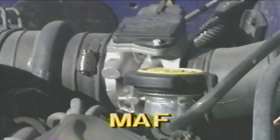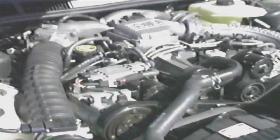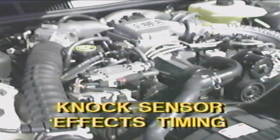On the 5-liter high-output engine and some 89 vehicles, you can look for the hot wire mass airflow sensor in the inlet duct. On the supercharged 1989 Thunderbird, you will find a MAF sensor. Don't forget, on turbo and supercharged applications, a knock sensor is utilized to control the timing function.